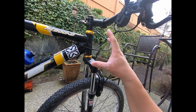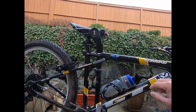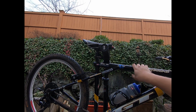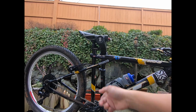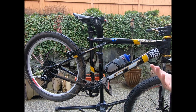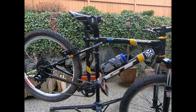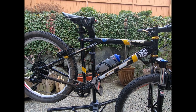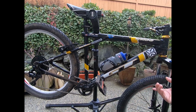Super simple, really durable. And of course, P&W droppers, they make an awesome dropper post. The length on here, I want to say it's 100 millimeters, just because this is a 16-inch frame. I'm 5'6", and it fits me a little bit on the smaller end, but for me wanting to do trial stuff, I like it a little bit smaller, just because it's easier to pull off certain tricks and moves.